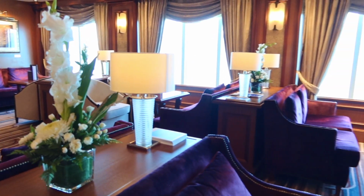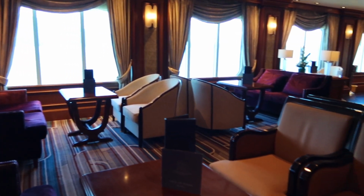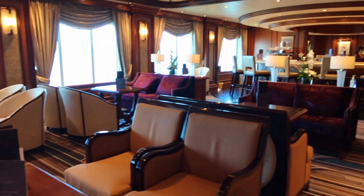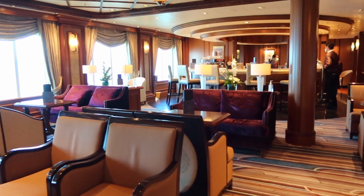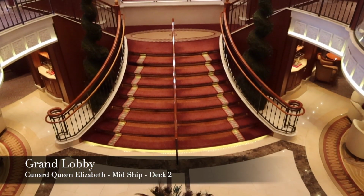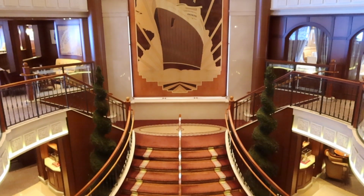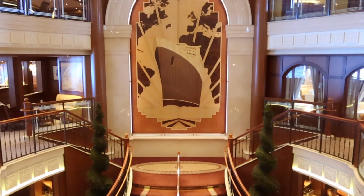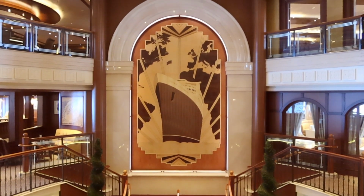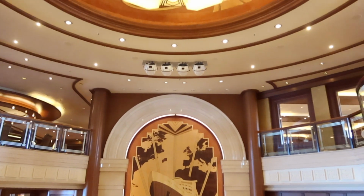Next up was Cafe Corinthia. This was a beautiful bar located midship. They also served some espresso drinks here in addition to bar service. Then there was the amazing grand lobby, which you will find directly midship. This art piece was actually made of inlaid wood, and it was so stunning to look at.